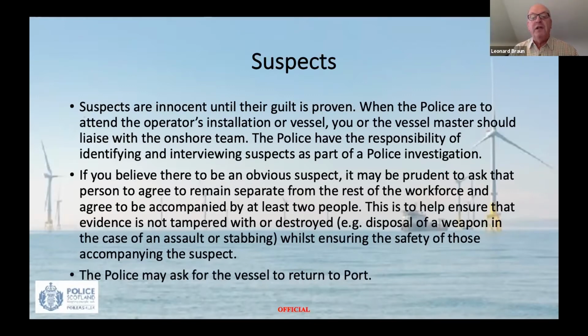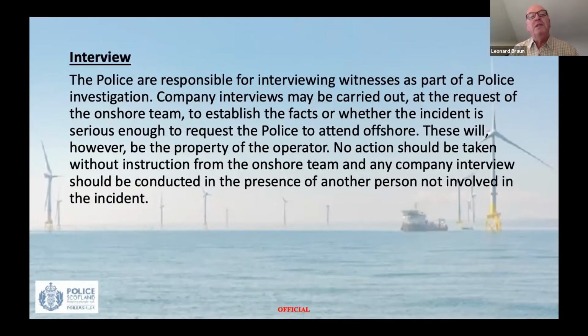The police may ask for any vessel to return to port. The police are responsible for interviewing witnesses as part of the police investigation. Company interviews may be carried out at the request of the onshore team to establish the facts or whether the incident is serious enough to request the police to attend offshore. These will, however, be the property of the operator. No action should be taken without instruction from the onshore team, and any company interview should be conducted in the presence of another person not involved in the incident.